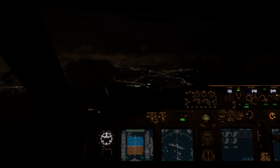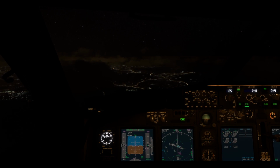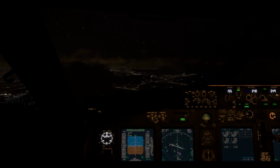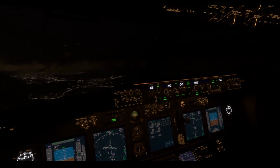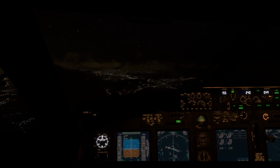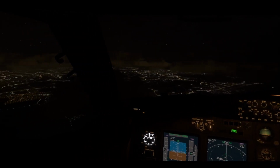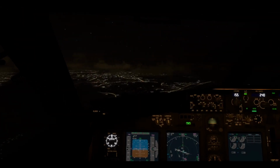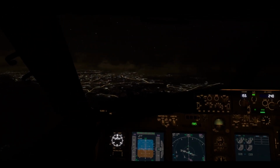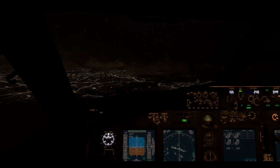Envoy 18, descend to 5,000. 5,000, Envoy 18. Alpha Lima Echo, maintain speed 160 knots till 5 miles. 160 till 5, Alpha Lima Echo. Qantas 92, turn right, heading 100. Right 100, Qantas 92. Envoy 18, turn right, heading 030.